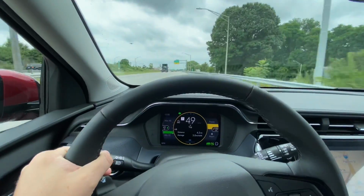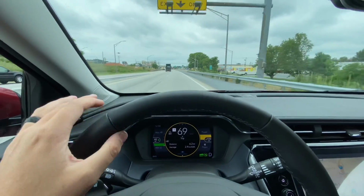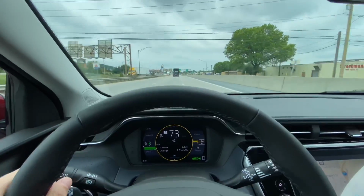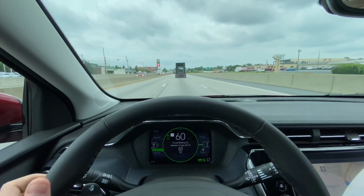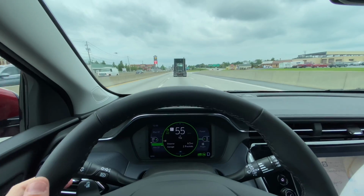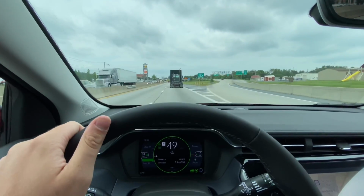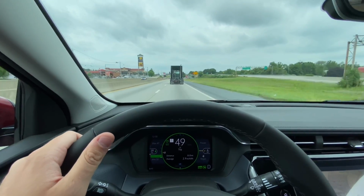All right, and let's see this acceleration. Yeah, there's no problem getting on the highway when you're getting on the on-ramp. I don't think anyone will have a problem. All right, let me slow down now. And again, I kicked on that adaptive cruise control. I do still have it set to 60. It is reading the vehicle out in front of me. So it's at 49 right now.